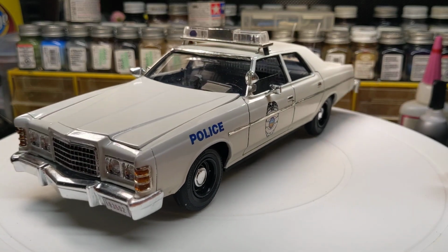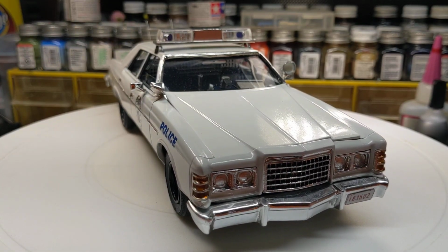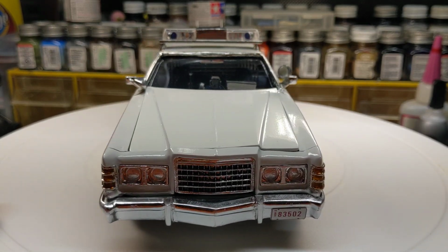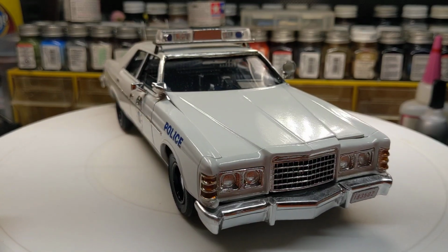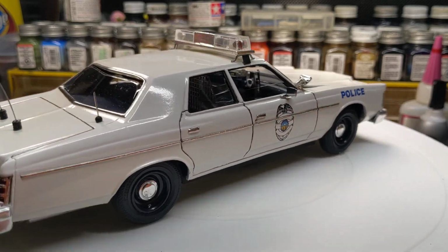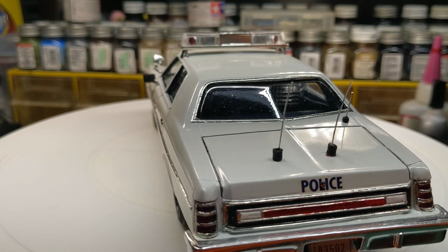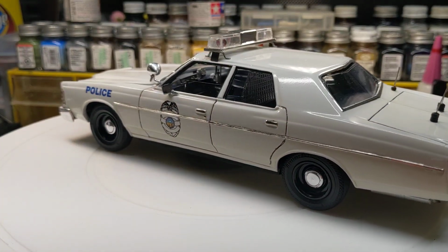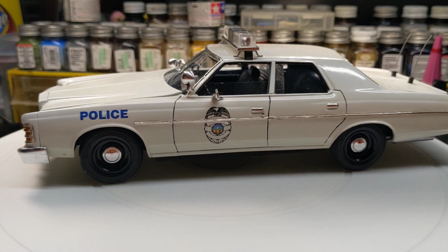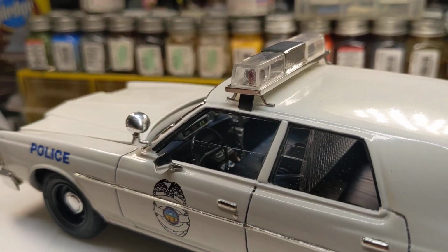This was my first dive into working with a clear lens Twin Sonic, which they actually had on the car. And it had red and blue lenses on the inside, but they alternated together. You'd get one flash to the front in blue, then it would rotate and you would get one flash of red on both sides. But inside, I don't know if you can see inside or not, we've got his hat, all the radio equipment's in there.